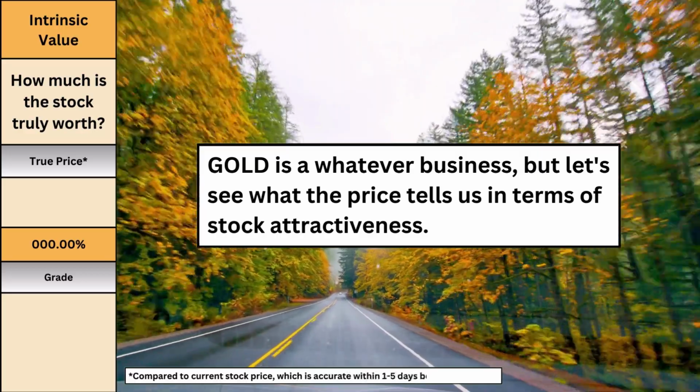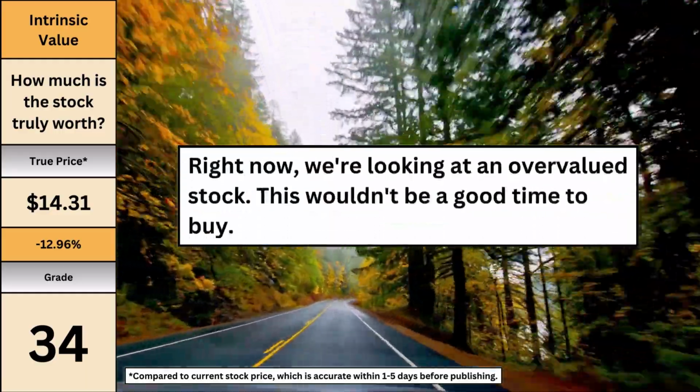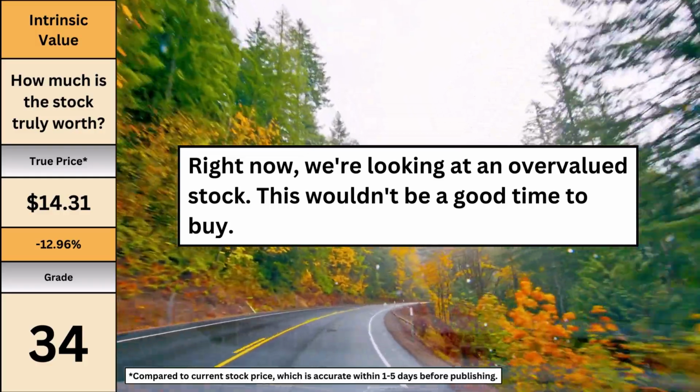As I said, Barrick is a whatever business, but let's see what the price tells us in terms of stock attractiveness. Nonetheless, Barrick Gold is worth $14.31 per share. Right now, we're looking at an overvalued stock. This wouldn't be a good time to buy.